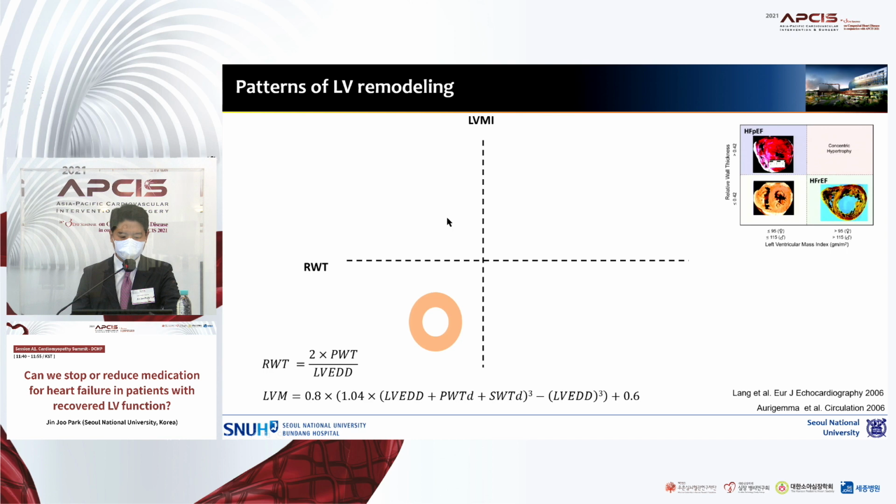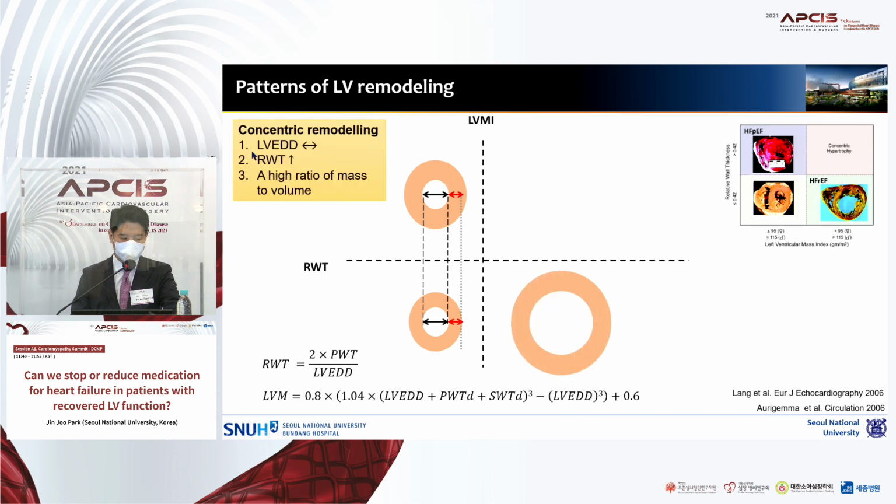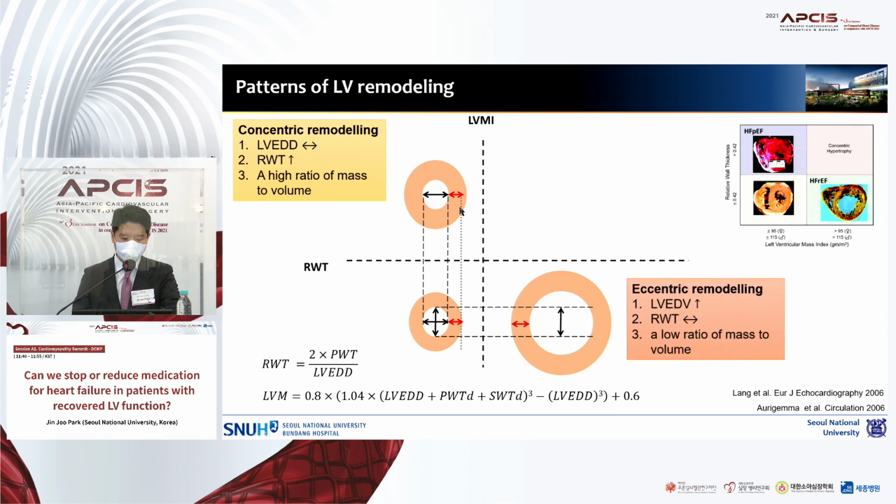So let me introduce the pattern of LV remodeling first. If we have heart failure with preserved ejection fraction, we have this kind of concentric remodeling. That means we have a similar diameter, but increased wall thickness. By contrast, HFrEF patients have eccentric remodeling. They have a larger LV diameter, but relatively preserved LV wall thickness.